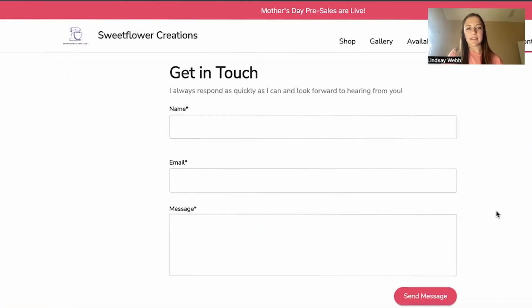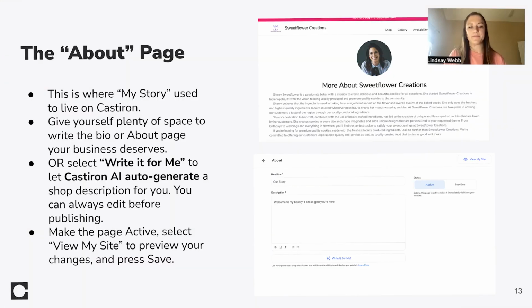So on my site, it'll look something like this. So it makes it very easy for your customers to get in touch and just press send message. And again, that is your brand color being represented there too. So looks pretty cohesive.